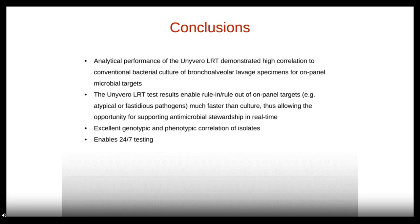So in conclusion, the analytical performance of the Unyvero lower respiratory tract system demonstrated high correlation to conventional bacterial culture when testing bronchoalveolar lavage. And I do want to emphasize that other specimens can be tested on the Unyvero system, such as tracheal aspirates. We can do bronchial washings, but we wanted to focus specifically on BALs because they account for the majority of our volume of lower respiratory tract specimens when it comes to, if you will, invasive type procedures.